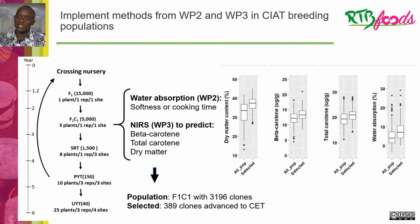Now also at CIAT, there is a very exemplary example of how information is connected between the work packets. Within here we see the connection between traits measured in work packet 2, tools developed in work packet 3, and how they're being integrated into a breeding program. The examples that we can share here are water absorption assessment, which is being used in early selection stages, and also the NIRS, which is being used in early selection stages to help generate data, and that data helps in selection. So in these early selection stages where you have more individuals, you can see that high throughput methods like the NIRS become very relevant.